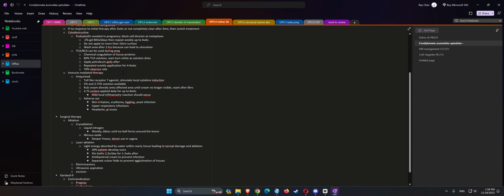And how do they do that? It's a cream, right? There's two different percents. I usually use the 3.75% solution. It's called like Zyclara. You just have them put it where the lesion is at night, and then in the morning you have them shower or wash that area, because if you don't, it's going to cause a lot of irritation. And then you tell them it's going to take at least 4 weeks, up to 8 weeks, to see an effect.